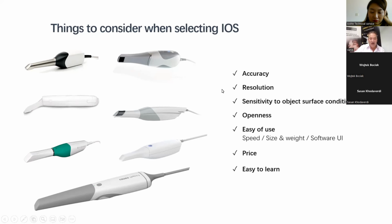Okay. For accuracy, I would say most of the scanners nowadays are pretty accurate. We don't get really inaccurate scanners anymore. The quality of the scanners is pretty good. Resolution is a marketing point, okay? Getting more or less resolution, you really don't see that in the scanning quality, because once you have an STL data, you don't see a big difference in the resolution of the scan. Then the sensitivity to the object surface, there are still some differences here, that some of the scanners are more sensitive, that you have to put powder on them and those kinds of things. So some of the scanners have a problem. This is very, very important. Openness, I'll talk about this, how easy to use, price, and how to learn.